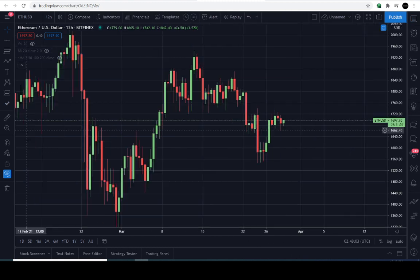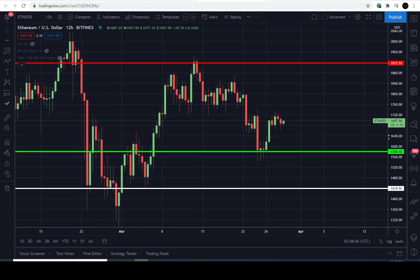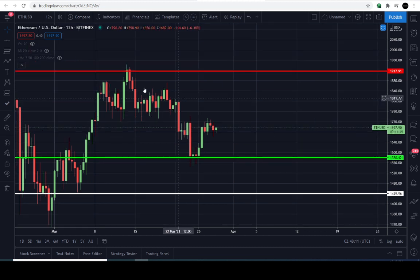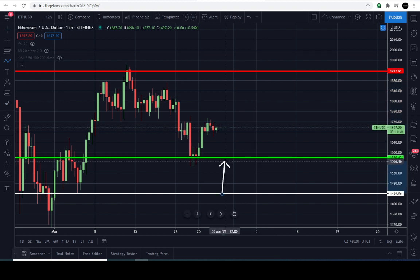All right, guys, so here are the lines. That's it, really simple. Ladies and gentlemen, these are the levels that we've been following. The red line represents the overhead level where the buyers must break through in order to continue the trajectory. The lower line is pretty interesting, actually. This green line represents the level where we're letting investors know that everything is just fine. It just needs to go down to one level.